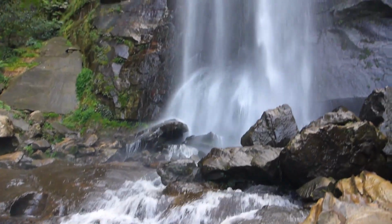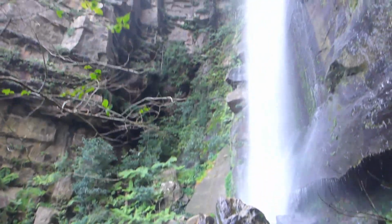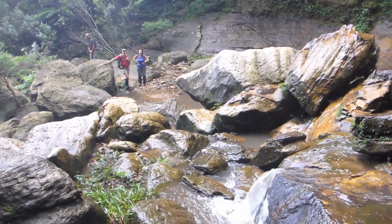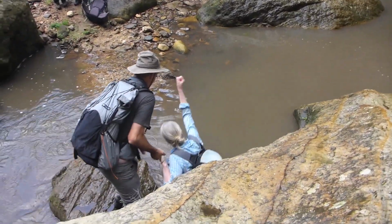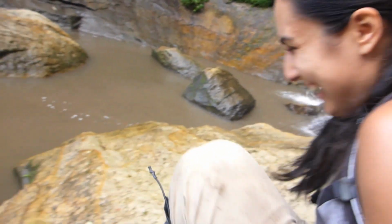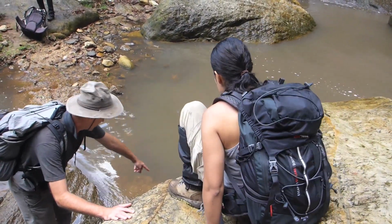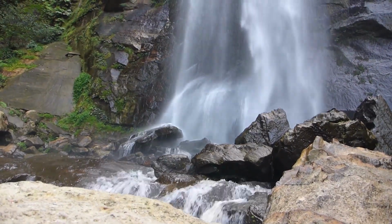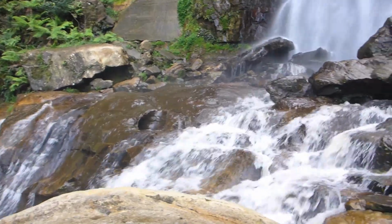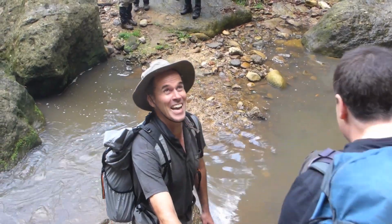And now the water is just pounding. It's amazing. Beautiful! Oh, wow. There's a little bit of water coming over. Just a tad.